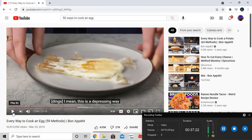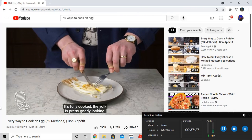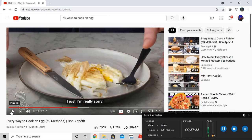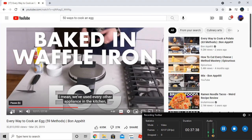I mean, this is different. That is weird looking. You know, it was pretty good. Cooked, the yolk is pretty gnarly looking. I mean, pretty nice. If you had to cook an egg this way, I just... Oh, dear. Possibly. I'll give it a four. I'm really sorry. Yeah. Probably got some crispy, but I mean, we got like every four.